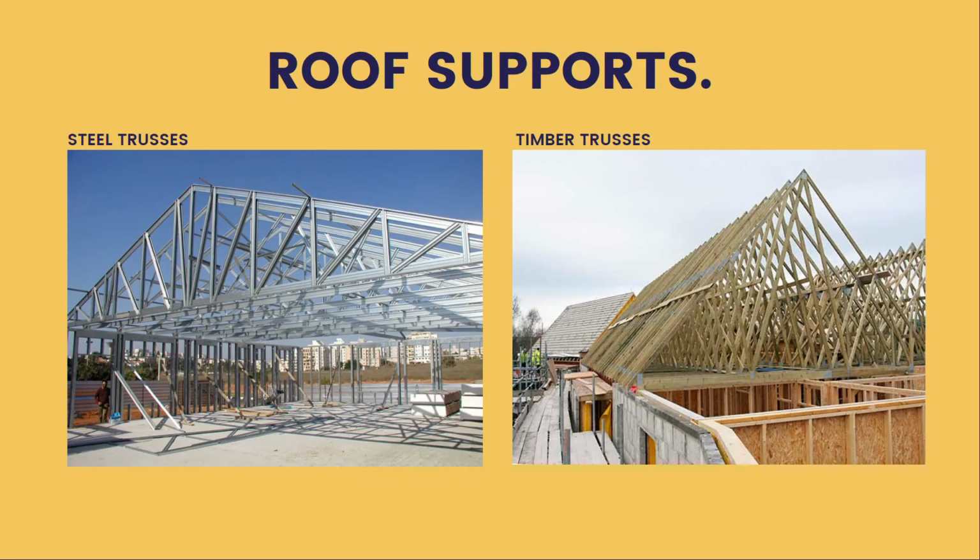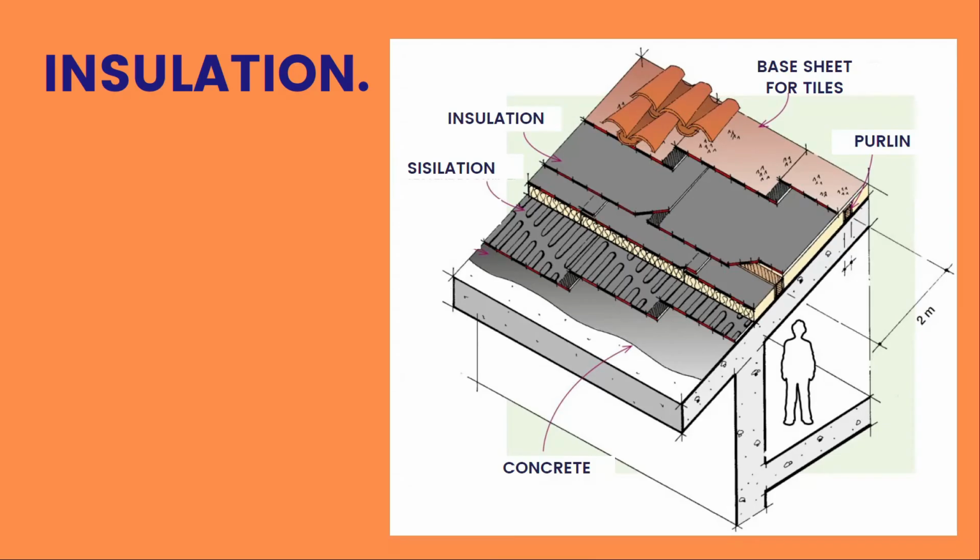So roof supports. The basic structure of the roof is the truss. The truss is that triangle shape. You get timber trusses and steel trusses, and on top of those trusses you have these cross beams that are basically support structures for the actual roof material. The roof material gets fixed onto those support structures. This one, they're still busy putting them up. And those are called purlins.